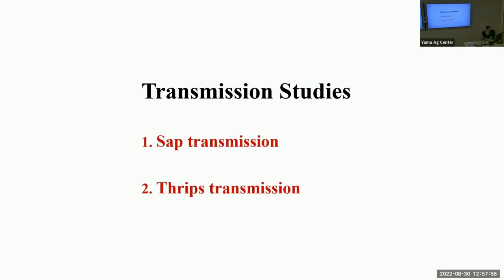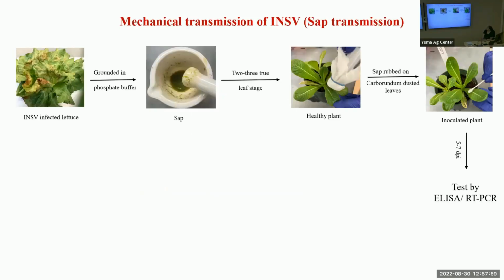To assess the properties of the virus and to determine whether summer crops act as a host for the virus, I am doing transmission studies, both SAP and thrips transmission. First, I will discuss SAP or mechanical transmission. SAP was prepared by grinding INSV-infected lettuce leaves in potassium phosphate buffer. The SAP was then rubbed onto carborundum-dusted leaves of a 2-3 true leaf stage healthy plant. Carborundum was used as an abrasive.